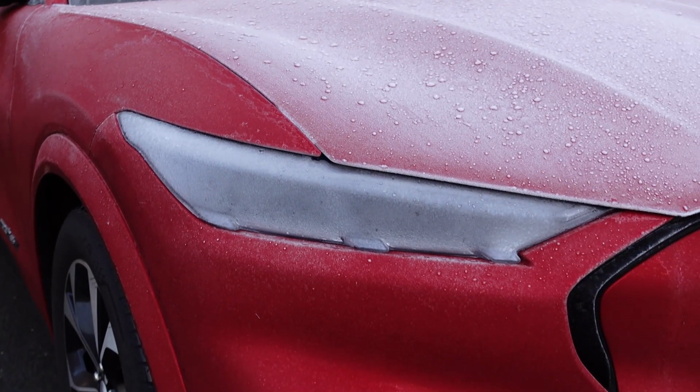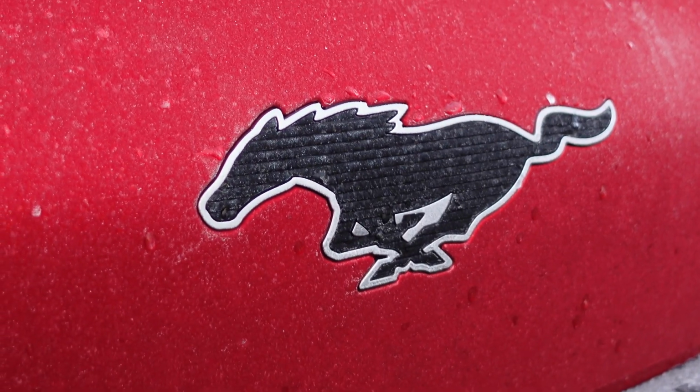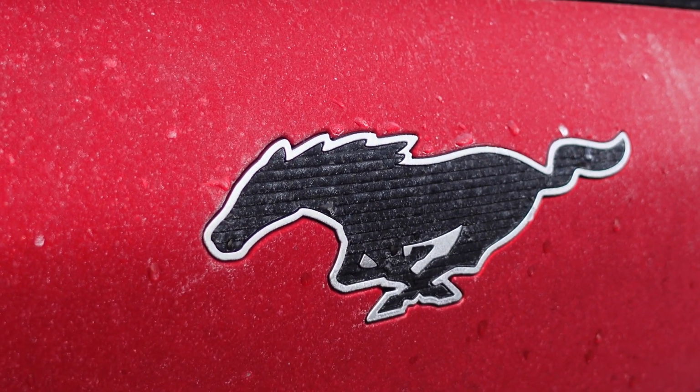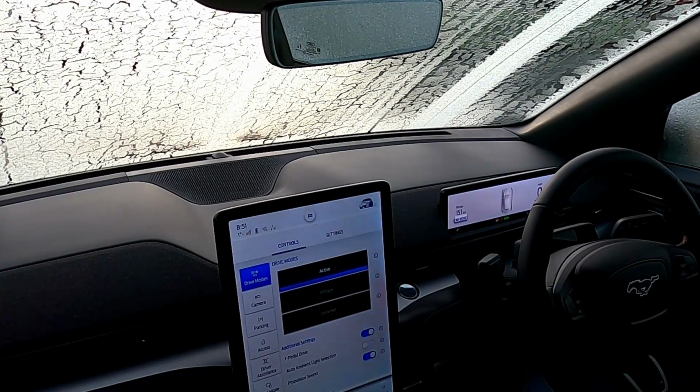Now this morning is going to be harsh on the Mustang Mach-E, and that's because it is currently -1 degrees. The Mach-E does not have a heat pump, which does help efficiency in this kind of colder weather, so that's not going to suit it either.